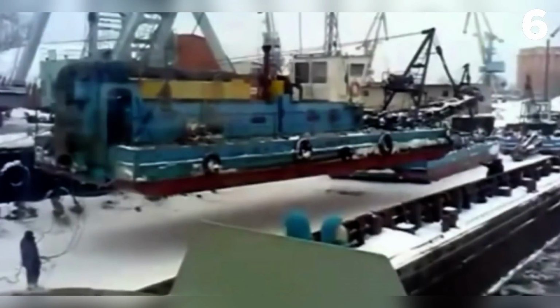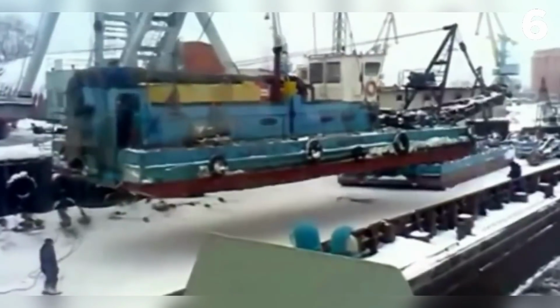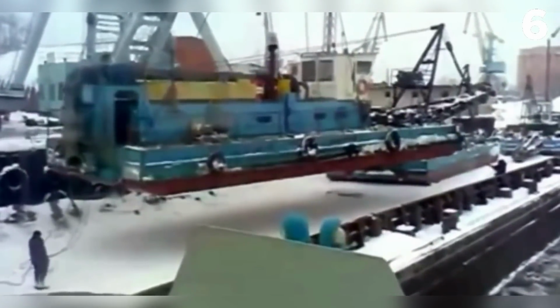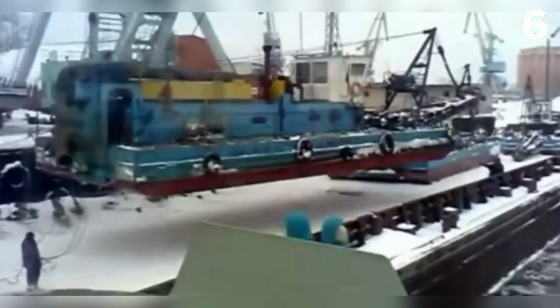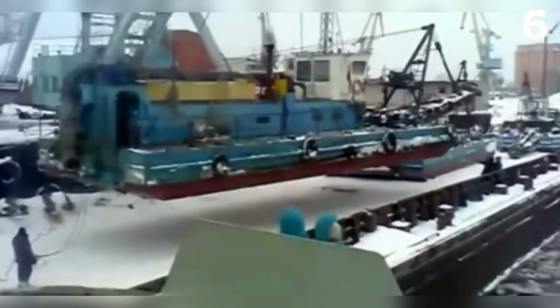Number 6. Crane drop. Here we see yet another ship incident involving a weak crane. This one seems to happen very suddenly though. A large ship is being moved onto a storage dock with the help of an industrial crane. The ship is several feet off the ground and moving slowly towards it. A nearby supervisor is watching the ship to assure nothing goes wrong and to help direct the crane operator.